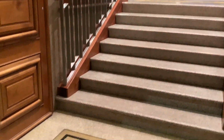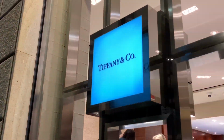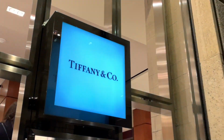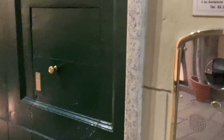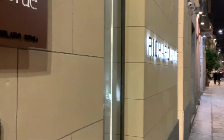It's an amazing shop, and I saw one watch which I liked so much, but there is no breakfast at Tiffany's. There is no watch. I think I saw it here somewhere, but let's check. Or maybe it was another shop, a really brilliant watch. Yeah, here it is. It's amazing. Really, I love that one. It was a little bit too expensive for me. I'm kind of obsessed with these shiny doorbells too.